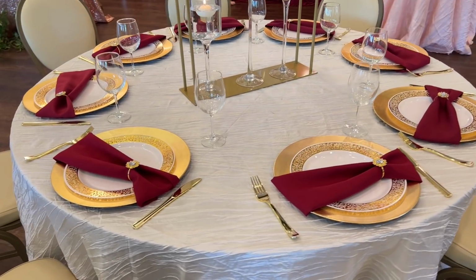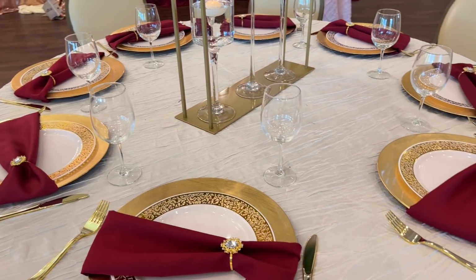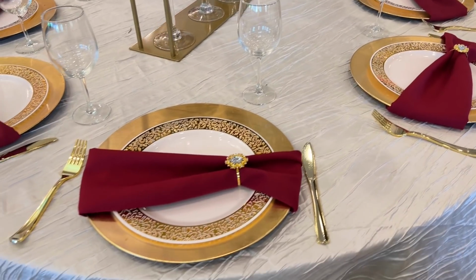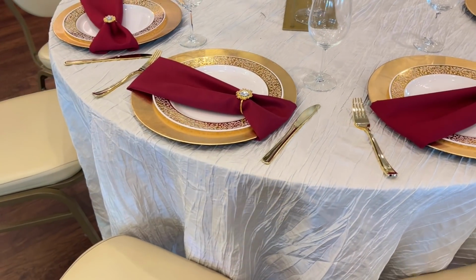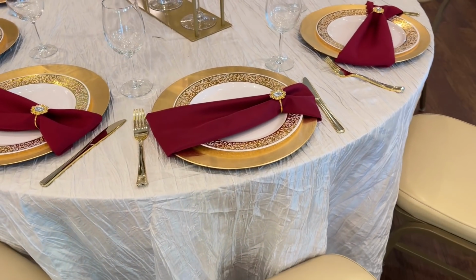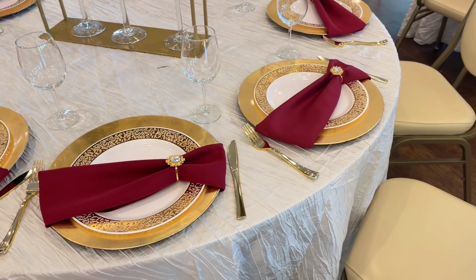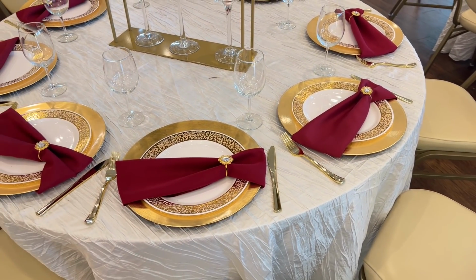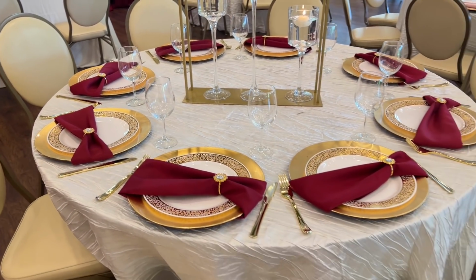Also, my floral mentor did an incredible job on all of the live florals. You guys, if he ever offers a class, you definitely need to take it. He is just a mastermind. He is a whiz. He is the floral whisperer, and I just can't thank God enough for placing him into my life.